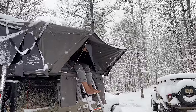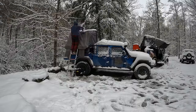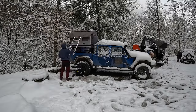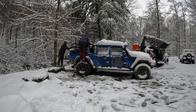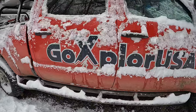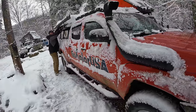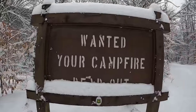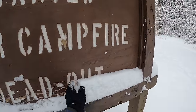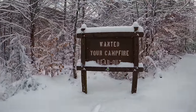Oh, it's still coming down hard. Yeah, pretty hard. Thick, big flakes. What does that say? The campfire dead out. Dead out. I think our campfire is very dead.